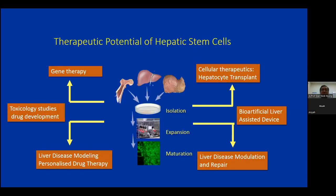Liver stem cells provide a very promising tool to help many of these patients, and provide an endless source of supply of cells. Not only can we use them for cellular therapeutics, for hepatocyte transplantation, for both acute and chronic liver failure, we also hope to put them into a bioartificial liver assist device for liver dialysis, something we don't have today, gene therapy for metabolic diseases, as well as in the pharmaceutical industry, which needs lots of liver cells for toxicology studies, disease modeling, etc.